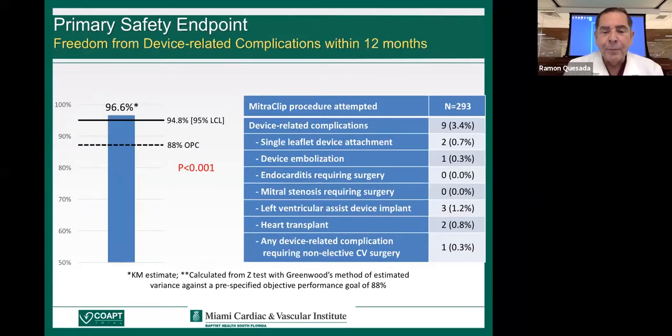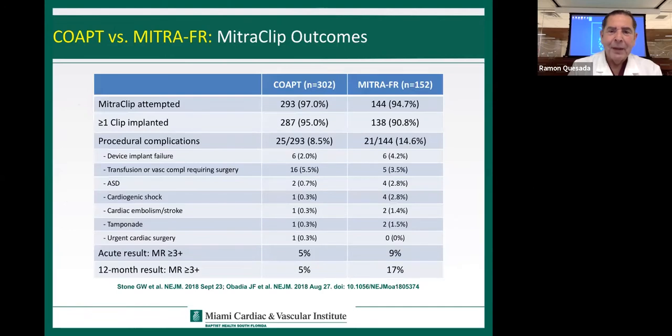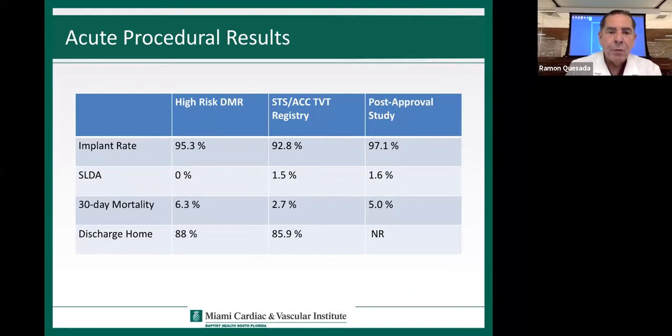You look at the functional MR, the same findings. The procedure complication rate was very, very small. Embolizations were 0.3% and single leaflet attachment 0.7%, very, very rare. And if you look across the ocean at the MitraFR, very similar to the findings with COAPT. So the procedure really is very safe with minimal complications.